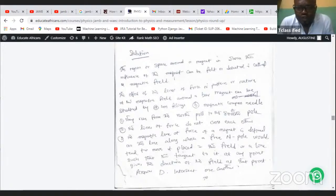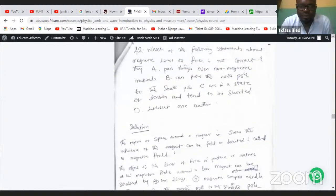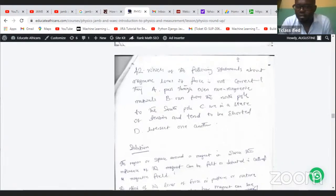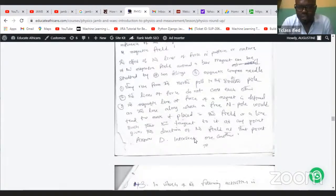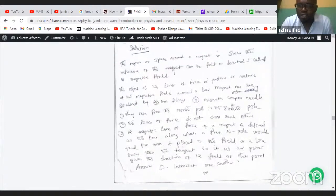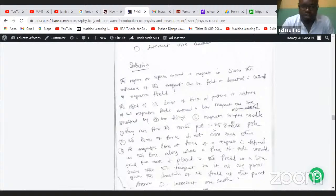Number two, the lines of force do not cross each other. That means they don't intersect. So that is making this D, that says they intersect one another, already false. So it's already a fallacy, and you can actually pick that out. You can see that the answer is D here. They don't intersect one another, they don't cross. And that's what they found out when they conducted this experiment using either iron filings or a magnetic compass needle. You're going to find out the magnetic lines of force don't cross each other.